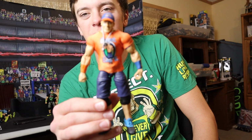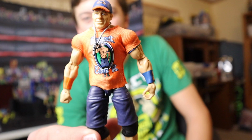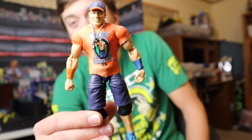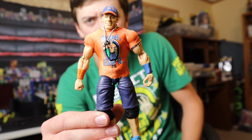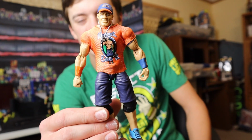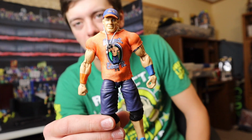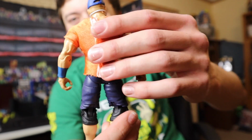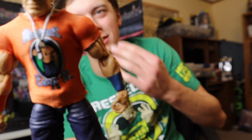Coming in at number 19, we have the Elite 60. The Elite 60 John Cena right here. This figure looks great. By first glance, you guys are probably like, dude, that thing looks really cool with that orange shirt. Head scan's on fleek. But again, with the shirt, look at that. Look at how tight that is. It just looks like crap.